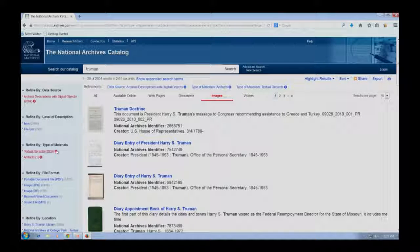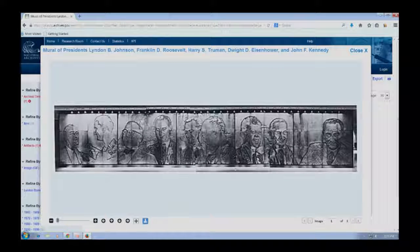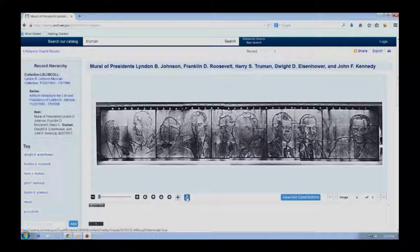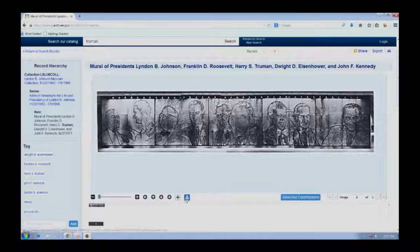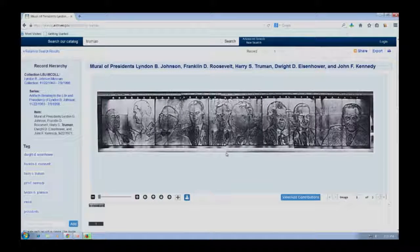Okay, sure. In this example, I'll pull up a mural. To download it, when you click into it, there's this little button right here which says download full-size image. You can also right-click on this and save the image from there. If you hit this, it'll download the highest resolution version that we can provide you. So in this example, I'm downloading it.